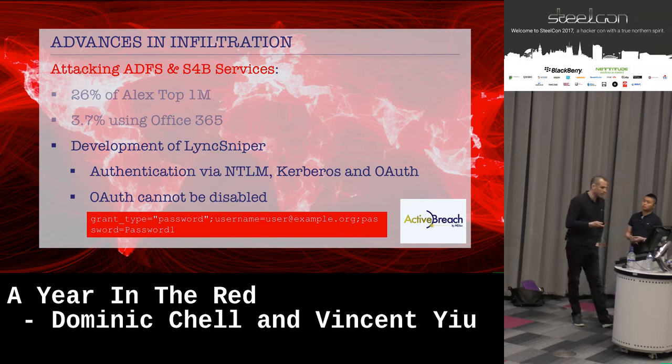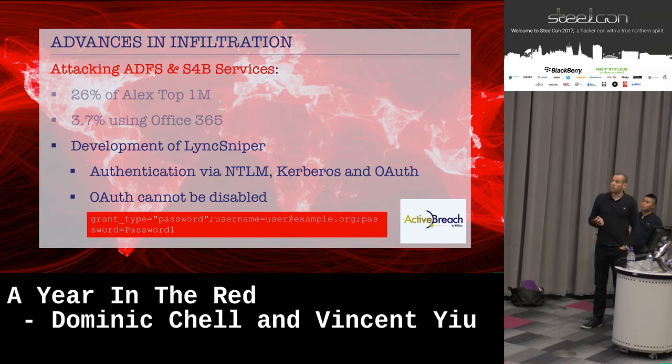So when we dug into it, what we found was actually the way the OAuth was done was, first, you needed to make an autodiscover request, find out where the Skype for Business endpoints were, and then it's just simply a POST request supplying the grant_type parameter of password, and then you can do username and password authentication. So this was actually pretty simple to implement.